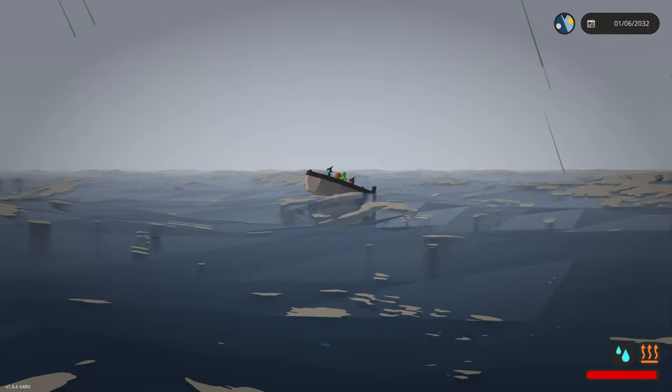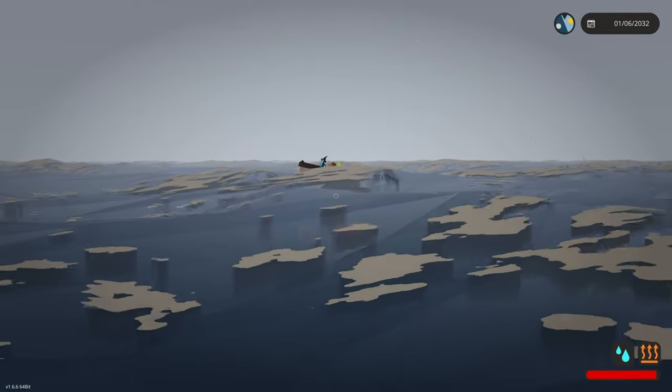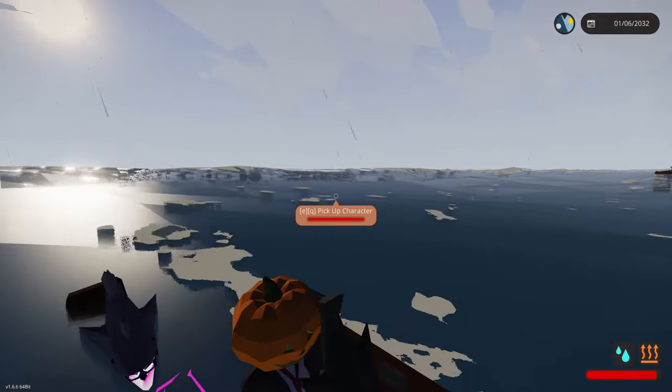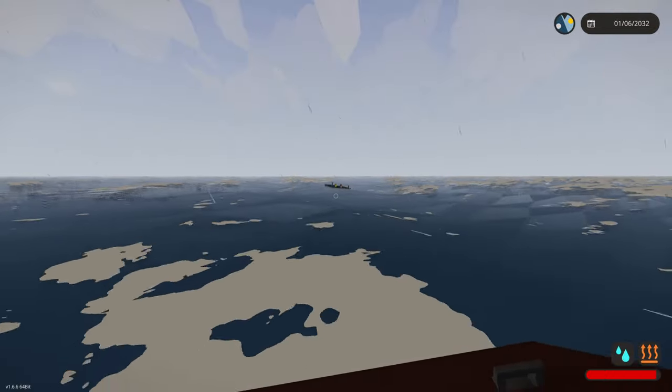Oh, look, it's the other lifeboat. They're moving. They're just chilling out here as well. Wow. Okay. That's pretty cool. They're moving.